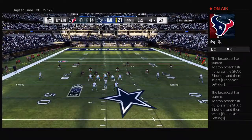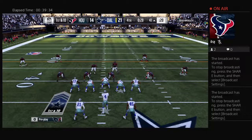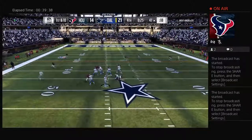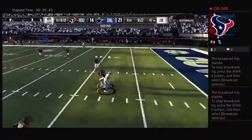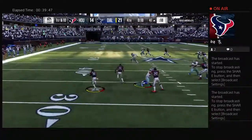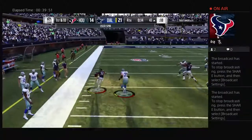Here we go. 46. Here we go. 47. 26. Well, Prescott here to throw. He's airing it out for Williams. And look at this. They get the turnover they needed. It's intercepted. It's the Honey Badger, Tyrann Mathieu. And now running right through it.